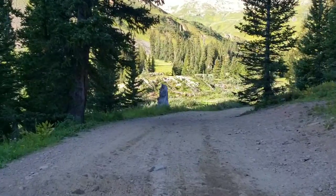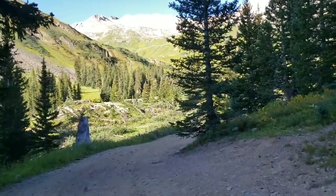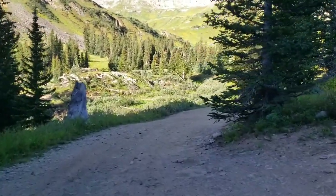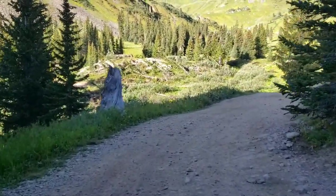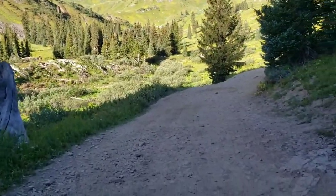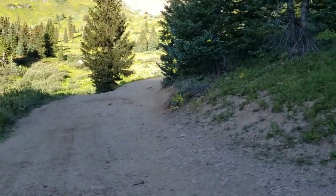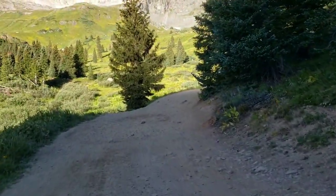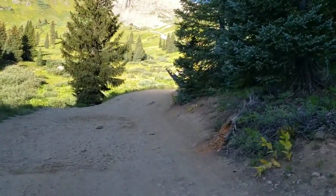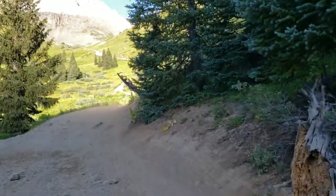And at this point I've passed, so I started at the lower trailhead where two-wheel drive cars can get to, and that's about 2.5 miles below the upper trailhead and about 4 miles below the summit. But if you do have all-wheel drive or four-wheel drive, you could most certainly make it to the lower four-wheel drive trailhead, which I passed about a half mile back.